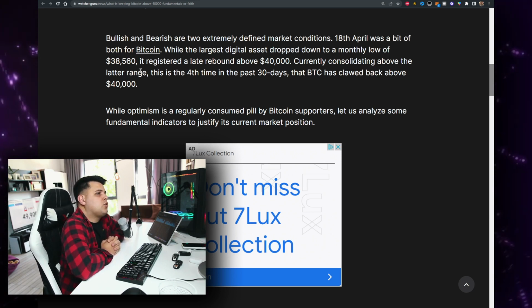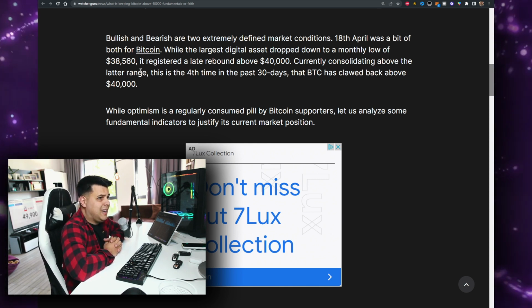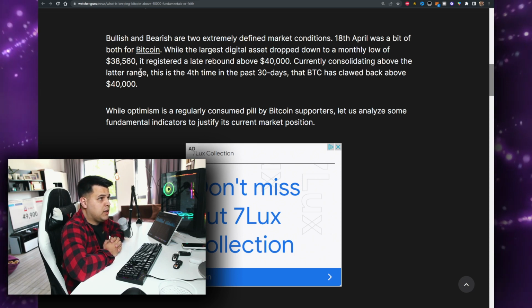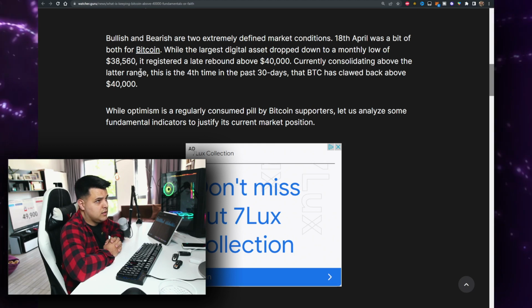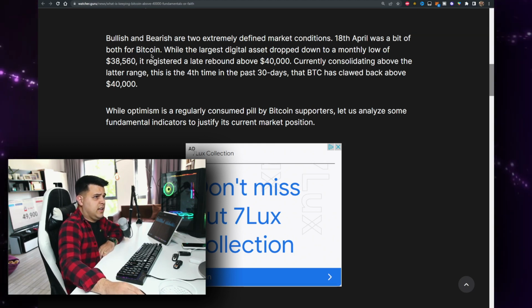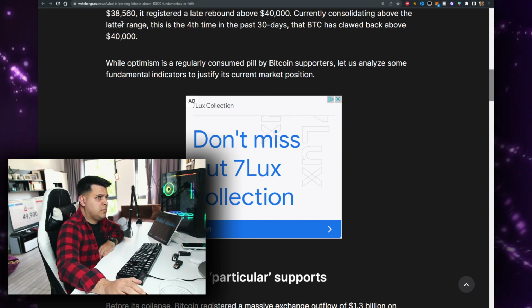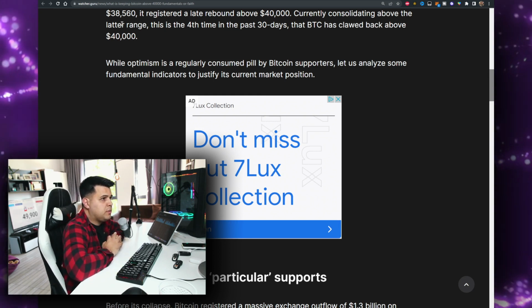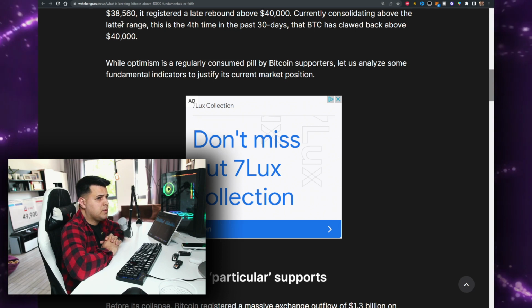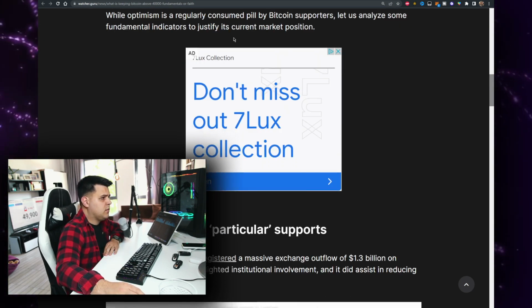Bullish and bearish are two extremely defining market conditions. And by the way, I'm waiting for the drop to buy more. 8th of April was a bit of both for Bitcoin. While the largest digital asset dropped down to a monthly low of 38K, it registered a late rebound. Yep, that's true. Currently consolidating above the latter range, this is the fourth time in the past 30 days that Bitcoin has clawed back above 40K.